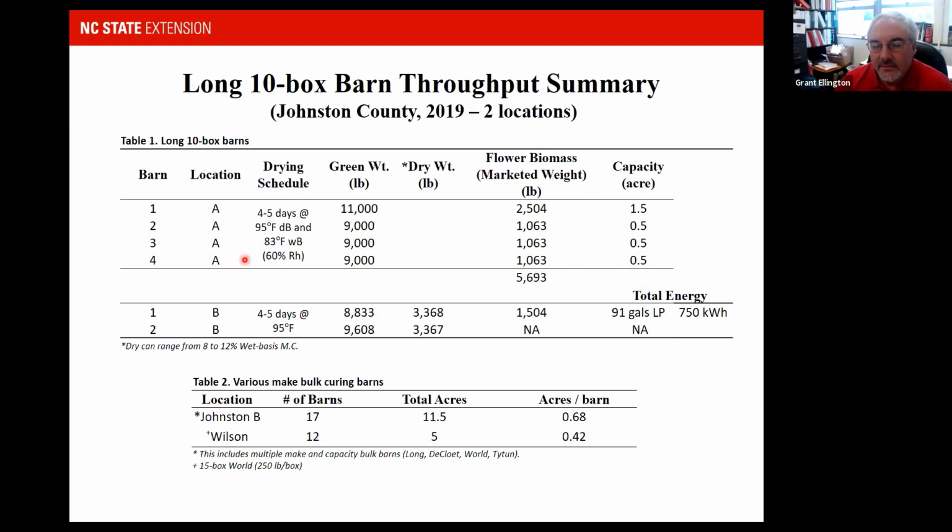With these bulk curing barns, a lot of them have automatic ventilation control, so the grower can pretty accurately and automatically control both temperature and humidity in the barns. The other location took about 4 or 5 days to dry, but he dried at 95 degrees also. Here you can see the throughput and also a little bit of information associated with energy. Compared to curing tobacco, a lot less energy is required.